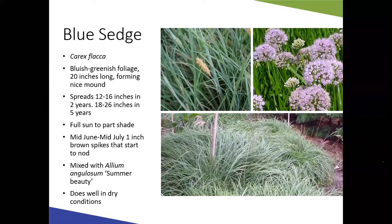This one does well in dry conditions and will go from full sun to part shade. They have these little brown spikes, which aren't as beautiful as the allium next to it. So Roy Diblick likes to mix this blue sedge with the allium, summer beauty, and create a ground cover out of the two species.